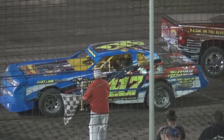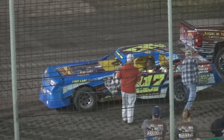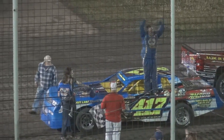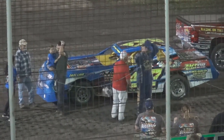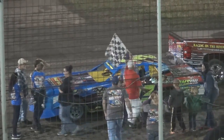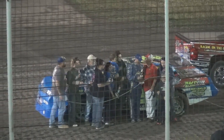That's for the 417 of Kevin Anderson. He'll pick up the trophy, courtesy of Victory Trophies. There he is. Big round of applause. Kevin Anderson picking up tonight's A main. Oh, don't do it. It won't end well. Get everybody in the victory lane photos right there.